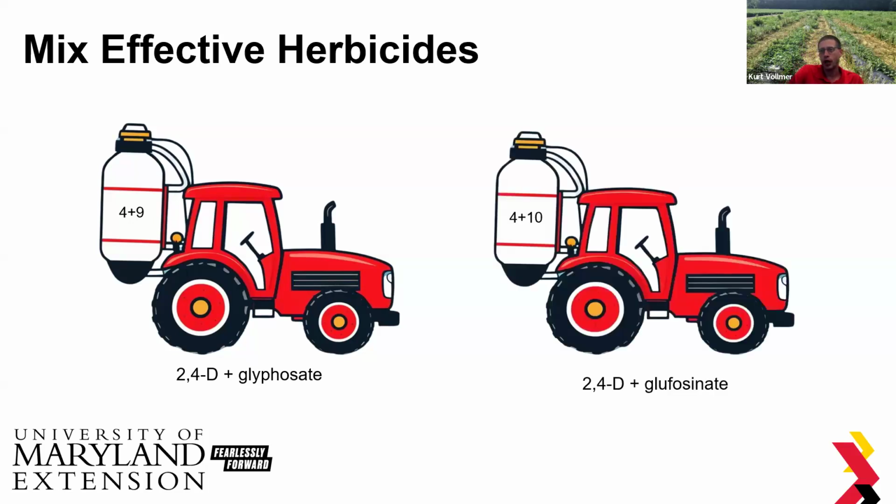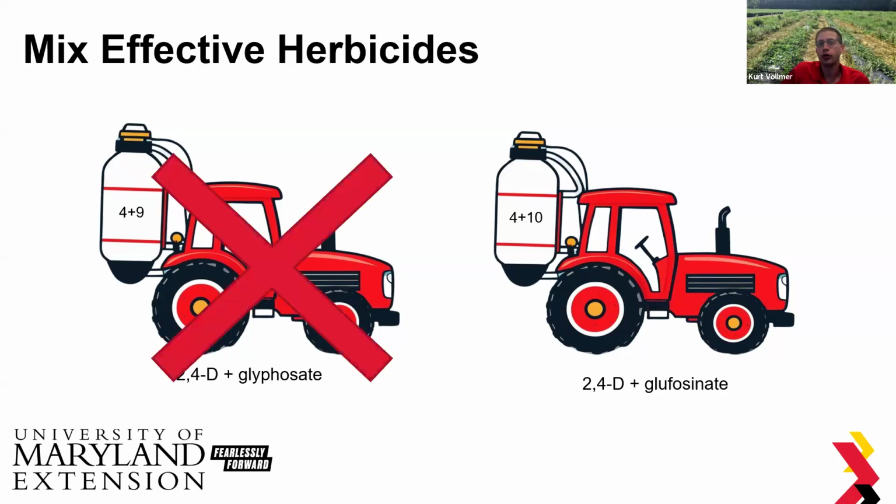So what we want to do is tank mix 2 effective herbicide groups. In Maryland, we have not seen any resistance to 2,4-D, and we have not seen any resistance to glufosinate or the Liberty-based products. So tank mixing those products in the same tank, not sequential applications of 2,4-D plus glufosinate, is going to be much more effective compared to your standard 2,4-D plus glyphosate treatment or 2,4-D alone.